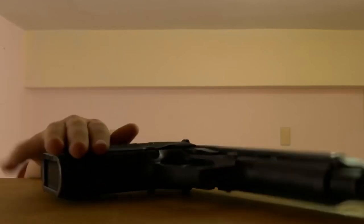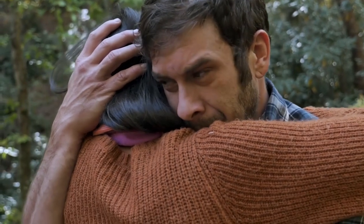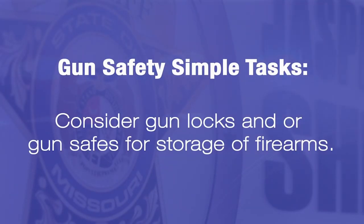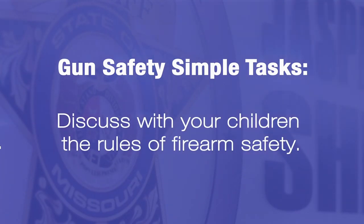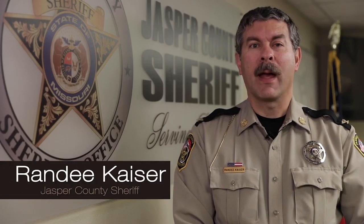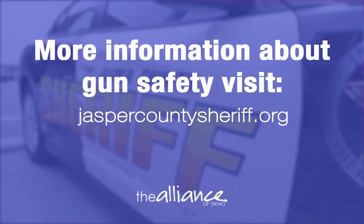Kids are curious by nature. Do your part to prevent unwanted tragedy from striking in your home by doing these simple tasks. Consider gun locks and or gun safes for storage of firearms. Don't leave your guns unattended where children could reach them. Discuss with your children the rules of firearm safety. Sign your kids up for hunter safety classes. Firearm safety in the household is your responsibility. Do your part to prevent unwanted tragedy from striking in your home. For more information, visit jaspercountysheriff.org.